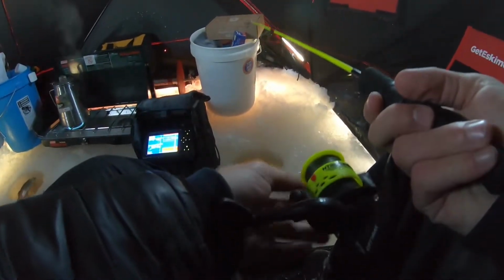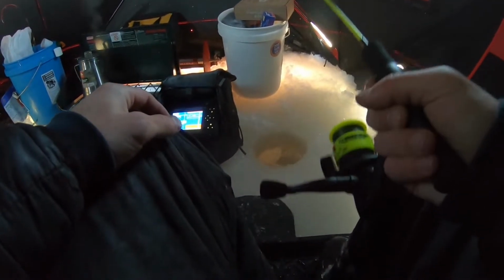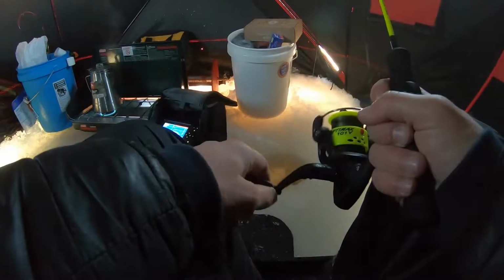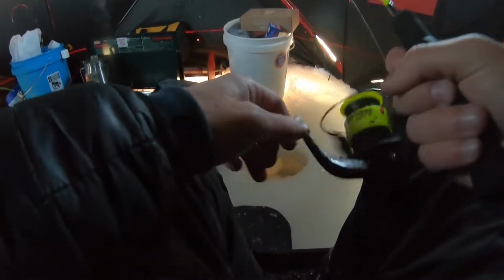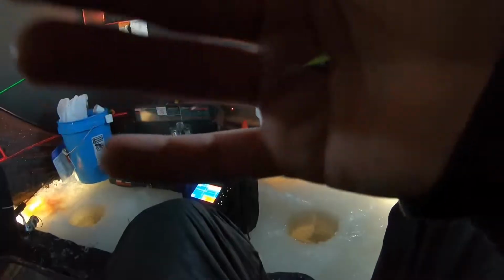Alright guys, I'm dropping the Widowmaker and the leech back down just because there's crazy marks on the screen right now. So I'm not switching baits. I'm gonna wait a sec and see if I could get on one of these fish first. Where's my bait? You're right on it. Okay. Alright guys, the fish I had marked lost interest, so I'm going to switch baits now.